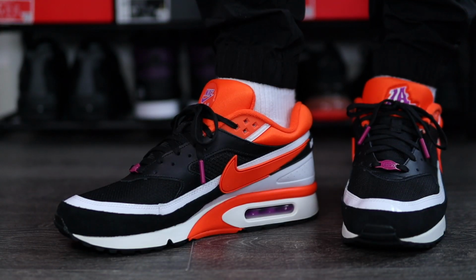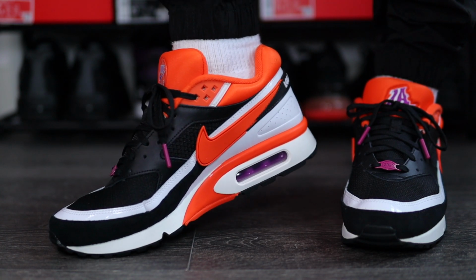But broskies, what are we saying? Are you feeling the Air Max BW? Are you even feeling this colorway? Comment down below. But of course, the only opinion that really matters to me is my own.